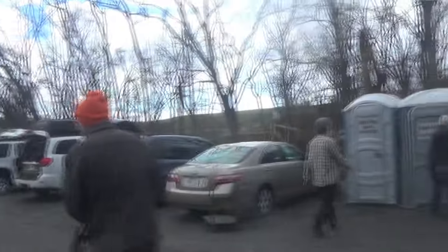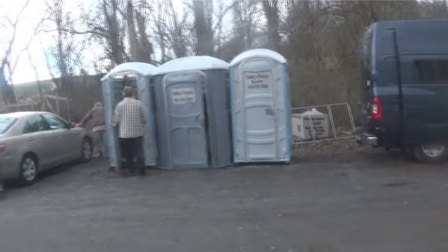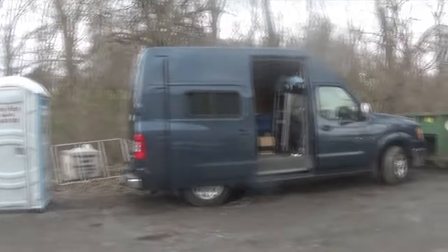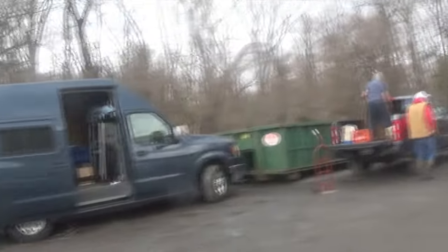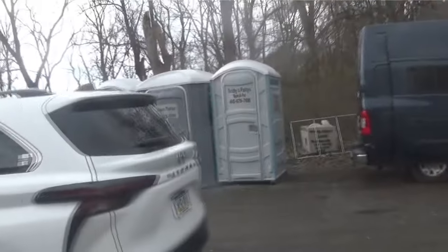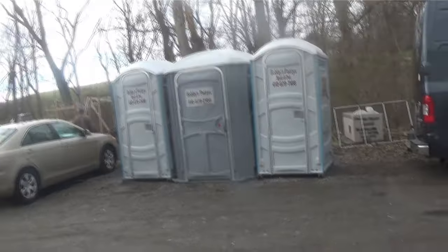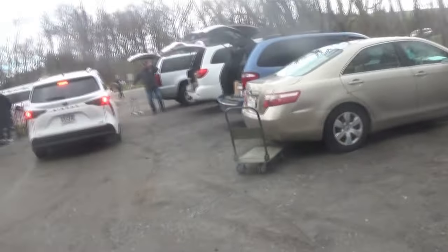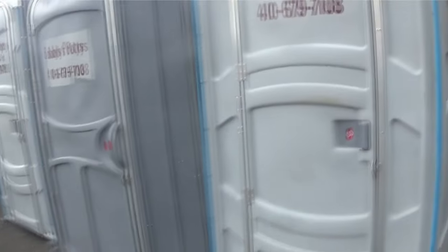Leaving the Baltimore bottle show. We're just trying to figure out where Dave is. It was a blast. Baltimore, Maryland. Been looking for my phone. The last place I remember was in the porta potty. And we'll just see everybody leaving.